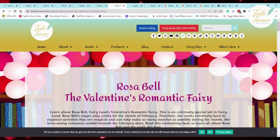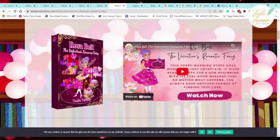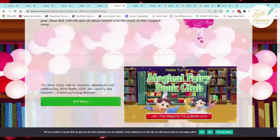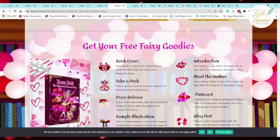And now I'm going to show you, Teelie Turner has come out with some Valentine books that are absolutely, absolutely adorable. We have the most amazing graphic artist on our team, Rosabelle, the Valentine's Romance Fairy. Here she is. She is so adorable. And there's an introduction. Of course, you can look at the book club and there's some videos inside this book club link. And whenever Teelie Turner does a book, which I'm so excited about, she always gives you freebies.